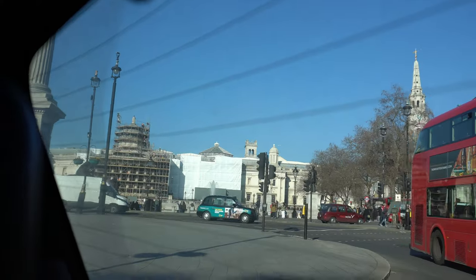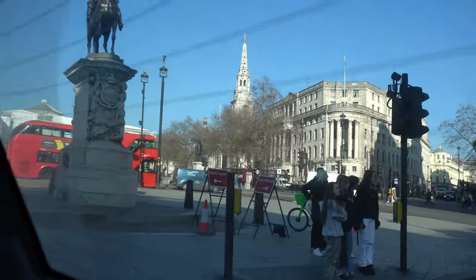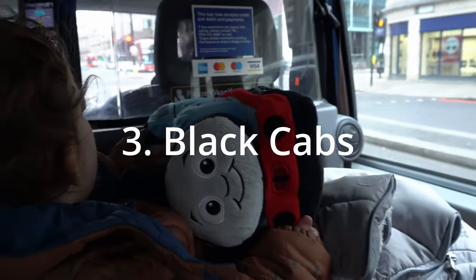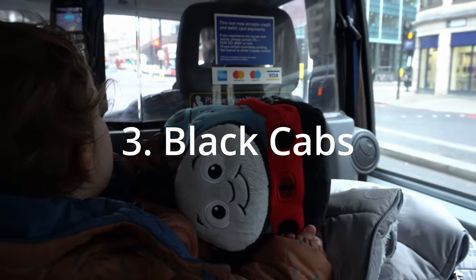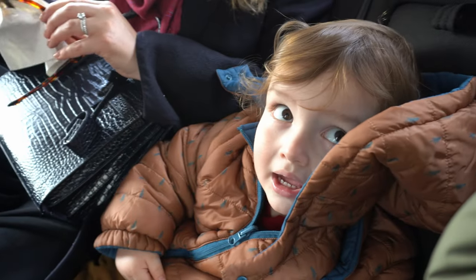You might be wondering how you should get around London with kids or just at all. There's the tube, of course, the double-decker buses, but if you have a smaller child as we did under the age of two, nothing beats a black cab. Yes, you'll pay more, but the convenience of being able to place your full stroller in the back without having to fold it up is amazing. New York City, take notes.